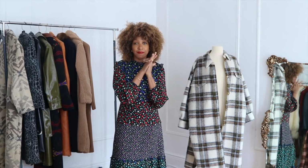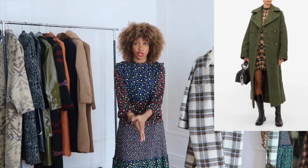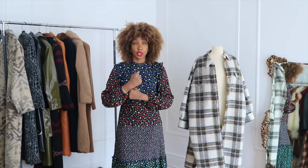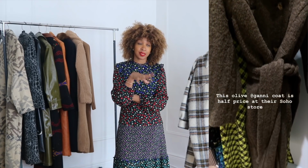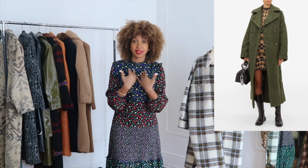Sticking with coats, I found this one from Ganni. Now, this is gorgeous. I've seen this coat in person at the Ganni shop in Soho. It's stunning. It's so thick and looks like the most quality coat you'll find. I put it on Instagram stories and said, if anyone's interested, this coat is half price at Ganni, at their shop in Soho, but it's also online as well, so I'll show you here. I would highly recommend it, because I've seen it in person.